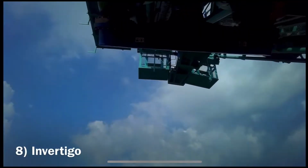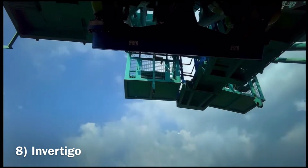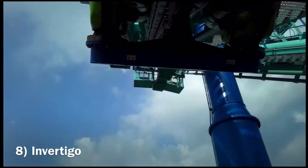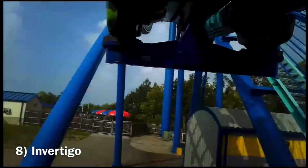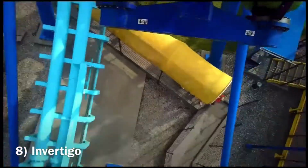All right, so coming in at the number 8 spot, a coaster that actually pleasantly surprised me, and this is In Vertigo, the Vekoma Boomerang coaster. Now, I had heard this thing is actually really rough, and I was pretty concerned about that, especially with those bulky SLC restraints. But it honestly wasn't too bad, and this thing is really intense.